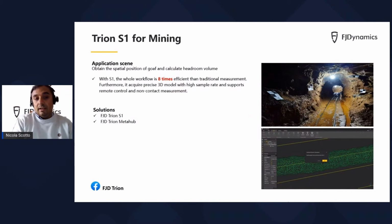Another important application definitely is the use of Trion S1 for mining. The first application is about the use of our laser scanner in a tunnel, in an underground mine. And as you can see on the slide, the use of Trion S1 makes the survey 8 times more efficient in a tunnel than using traditional equipment. So definitely this represents a strong incentive for mining companies to use a system like ours. Next slide, please.